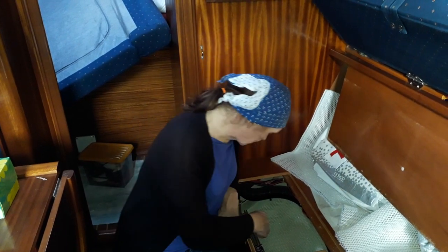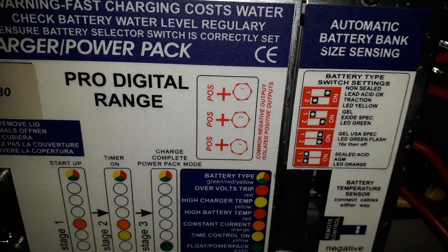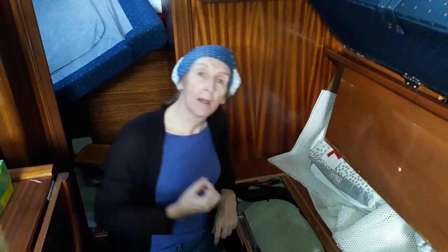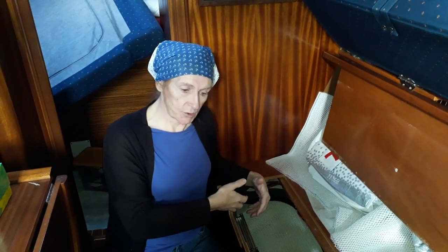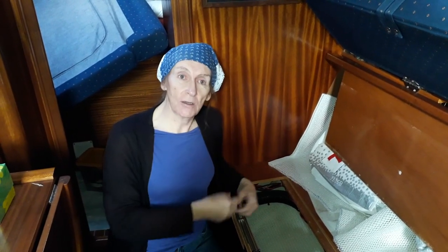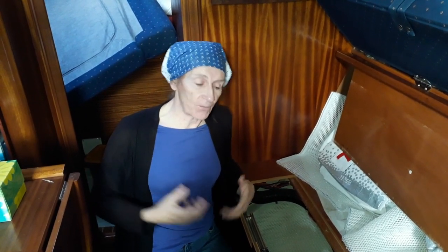So what we're going to do is, there's a little diagram just here, and you can see it, and we're just going to check that these dip switches that are marked here are set correctly for the batteries we have, and then we're going to take the leads of the chargers and swap them around so that we will have the house bank on the two units joined together, the high output, and the starter battery on the low output. So this means that the house batteries will have far more charge and current available to keep them charged up.